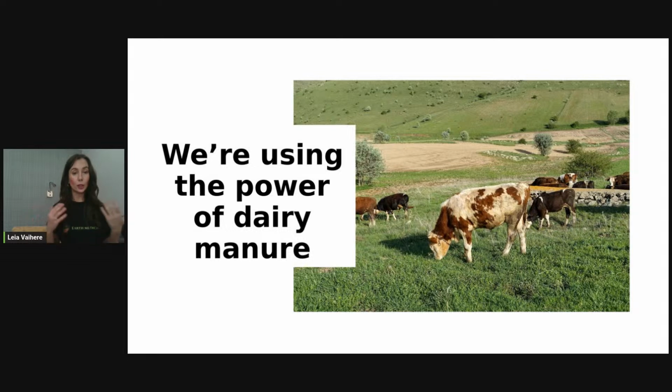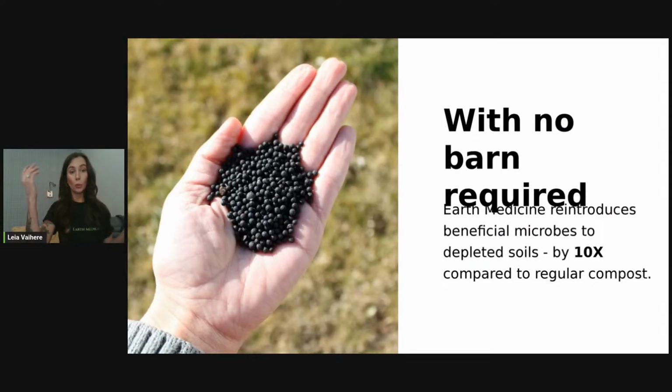So like we said in the beginning, we are using the power of dairy manure, and we're taking that and harnessing it into a really usable form. And no barn required, right? We're giving a way for the common gardener, the person who doesn't have access to regenerative farming, can't have livestock on their property, they don't have horses, they don't have access to that amount of cattle manure that would be available to feed their pastures or their gardens. So we're basically trying to give you all the benefits as if you did have that, in a really nice, clean, usable form that will feed your gardens naturally.